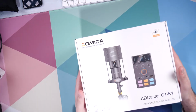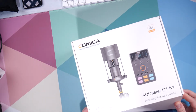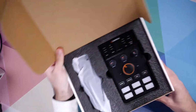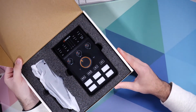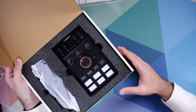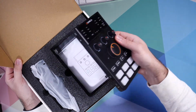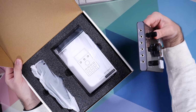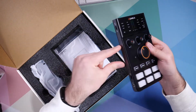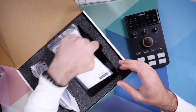So this I saw at NAB, and then they didn't have any there to give me, but they sent this over shortly afterwards. This is a really interesting little box. So this is the device itself, which is extremely slim, as you can tell. So slim that you would be like, how can you possibly get an XLR cable into here? Well, there's a trick, if I can find it.